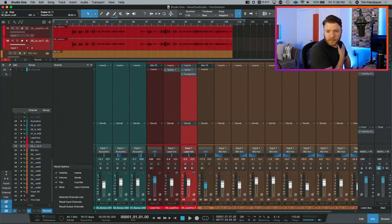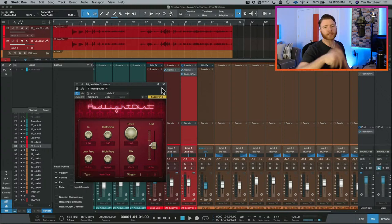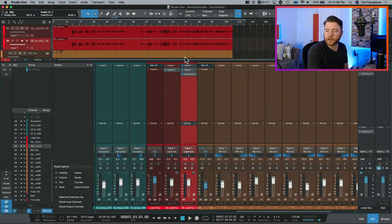Parallel processing is still not native in your mind in Studio One. Well, the plugins all have it. Like Red Light Distortion, this has it built right in because of the mix knob. Now, I know where you're coming from. You're saying from Reason you could right-click and make parallel processing channel, and it did some of the work for you. I think this is pretty close.